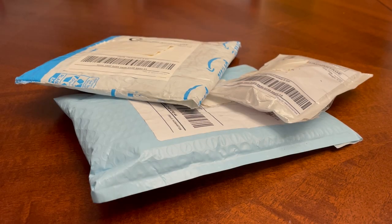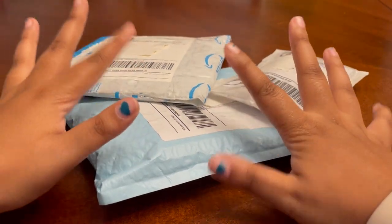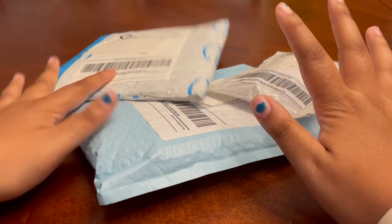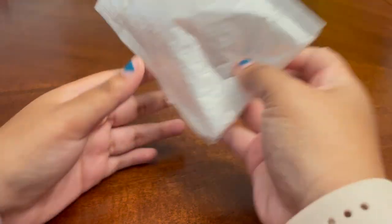Stars here, and today I'm super duper excited because we have a big video. I have three packages here that are full of Littlest Pet Shops or LPS. One of them is actually something different. We're gonna start with the smallest one and then work our way up.